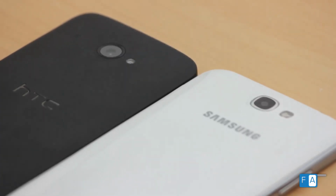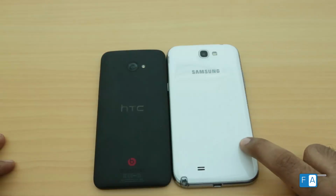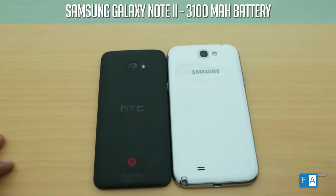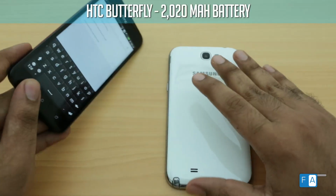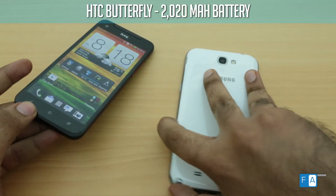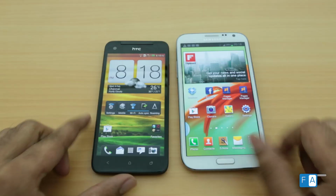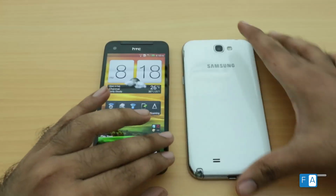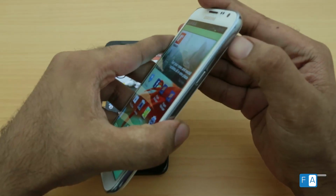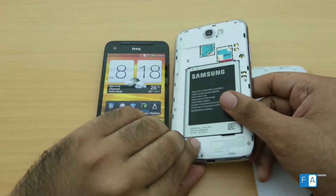Samsung has always been putting really powerful batteries inside the phone. So the Samsung Galaxy Note 2 packs a massive 3100 mAh battery inside, whereas the HTC Butterfly just has a 2100 mAh battery, or slightly under that. So the good thing about the Galaxy Note 2 is that you can actually remove the back cover. As you can see here, I'll just go ahead and remove the back cover, and I'm kind of afraid I'll break it each and every time.